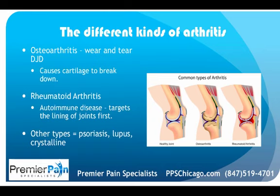With rheumatoid arthritis, it's an autoimmune disease, so it targets the lining of the joints first. You're actually working against your own synovial lining to promote joint breakdown. Other types of arthritis that are not as common include psoriatic, lupus, and crystalline, basically which is gout.